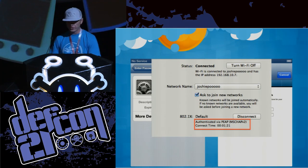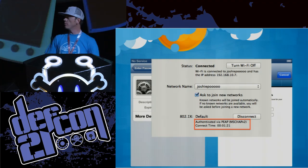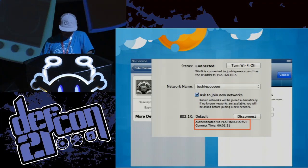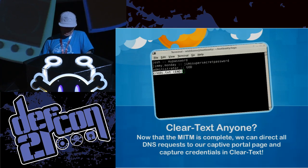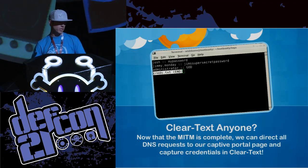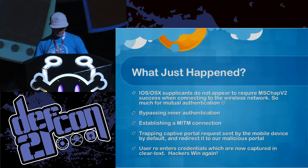This last screenshot is what it looks like from an OSX device, like your Apple laptops. It actually tells you that you have authenticated via MSChap v2 when obviously we just showed you that that's not accurate. So at the end of the day, you're getting your clear text passwords. You have a full man in the middle connection at this point. So the sky is basically the limit. You can do whatever you want with them at this point.